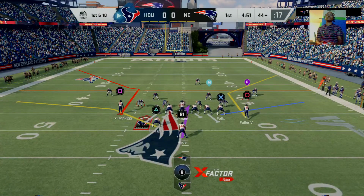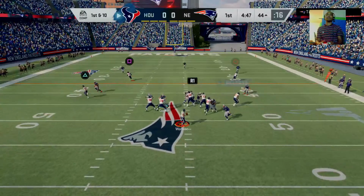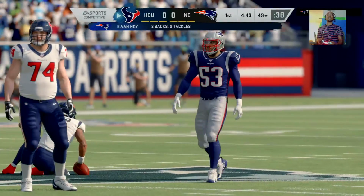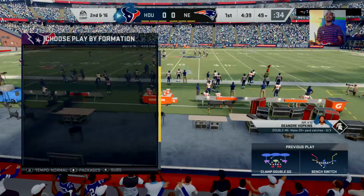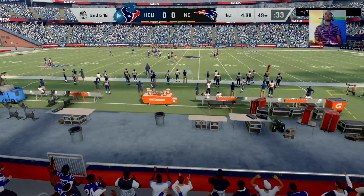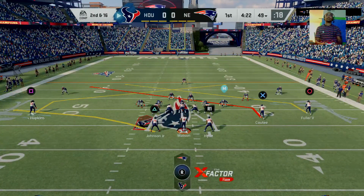Check, check, check, check. Back to throw, Watson. And he's going to be hit and taken down, back right around the 48-yard line. Kyle Van Noy able to get in there for his 2nd sack of the afternoon. Protection certainly going to need to be a bit better here on 2nd and 16.